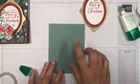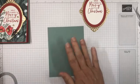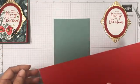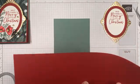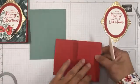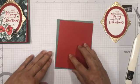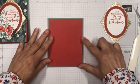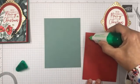I've got a Soft Succulent 4 1/4 by 11 top folding card base, and that's the basic card base. And then I've got a 4-inch by 10 1/4 inch panel of Real Red, and I've scored it at 2 1/2 and 5. So I'm going to fold it and burnish it first, and then this will be your easel. And then I can put it on here first. I'm going to attach this to my card base, and it ends up being a 4 1/4 by 5 inch panel when you close it up. And I'm going to adhere this with liquid glue.